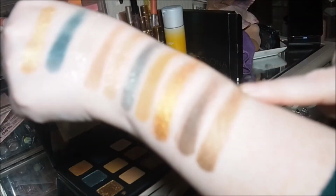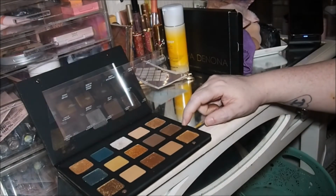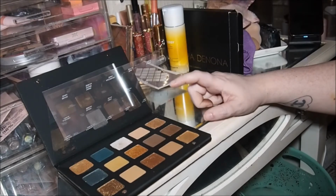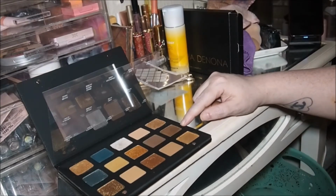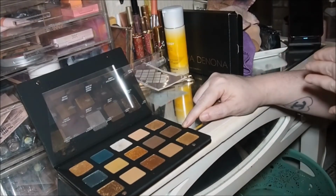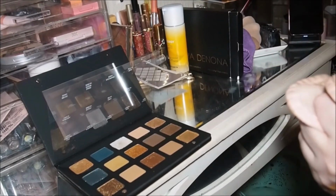So that's that one. So at the moment, this is the only palette of this size that I've got. I've got 3 of the middies, 2 of the minis. This one, I don't know what size this was called. I don't know if this is classed as the larger size, because they do an even larger size than this, don't they? So I don't know if it's classed as that. It's classed as one size up from the midi though, isn't it? But yeah, I've got just one of those now.